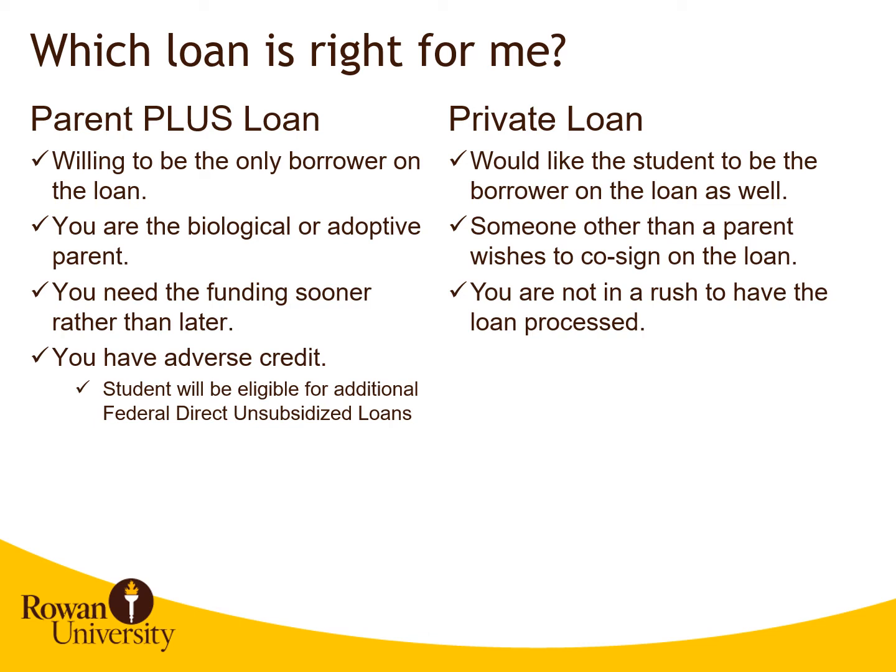A private loan may be right for you if you would like the student to be the borrower on the loan as well, if someone other than the parent wishes to co-sign on the loan, and if you're not in a rush to have the loan processed. These are all things to consider. If you have questions, please reach out. We're happy to help you.